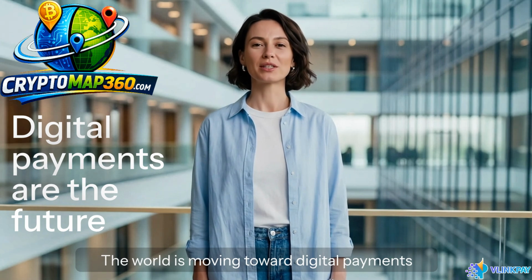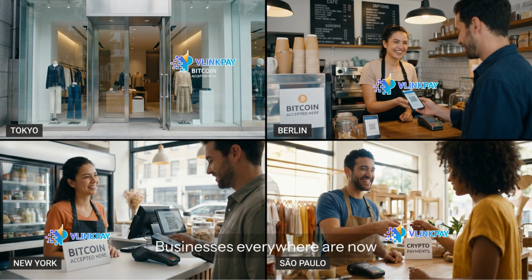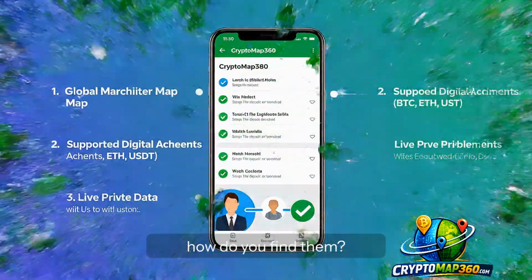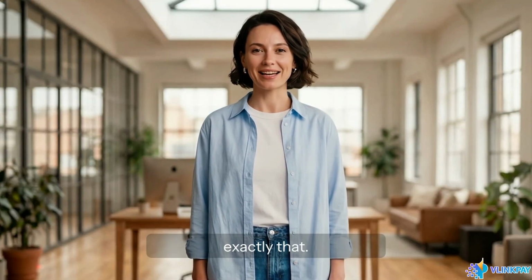The world is moving toward digital payments. Crypto is the future payment method. Businesses everywhere are now accepting crypto. But the real challenge is simple. How do you find them? Cryptomap360 was built to solve exactly that.